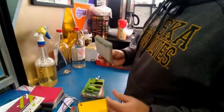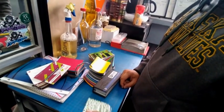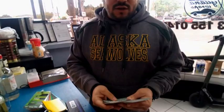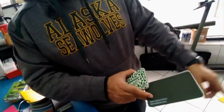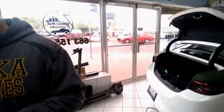This is cheetah wrap, also made in the U.S., but it's an affordable version of these. We mostly work with cheetah wrap because of its price point. Like this car is cheetah wrap, or actually no, this car is 3M. But if you look at the quality of this color and the 3M color, they're almost exactly the same thing. So most people go with these. The only thing is they don't last as long.